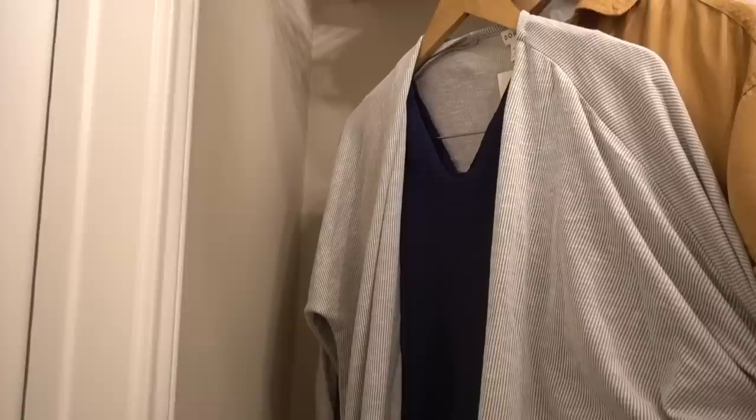Yes, I took my sweatshirt off and changed my hair. Yeah, that's kind of cute. It's got pockets in it. Wow, that's nice. And it's a great fabric for Houston. It's kind of like a seersucker, linen-y type thing.